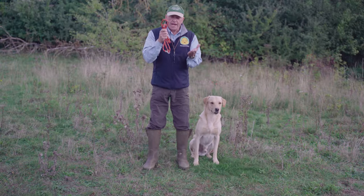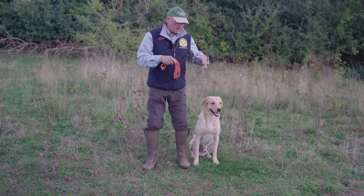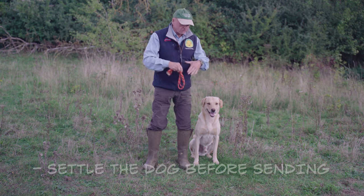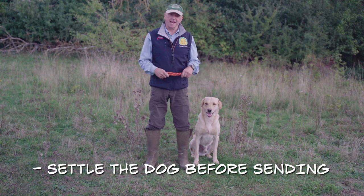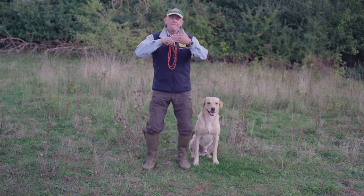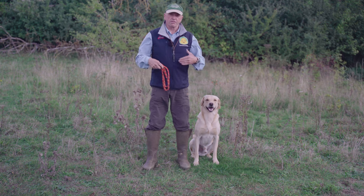So guys, in conclusion, use the lead. Level one, make sure your lead's on. Make sure when you take your lead off, you settle your dog before you send him. And in a second, we'll look at a couple of other techniques we can use to make that transition to a dog in the shooting field that's off the lead throughout the whole drive.